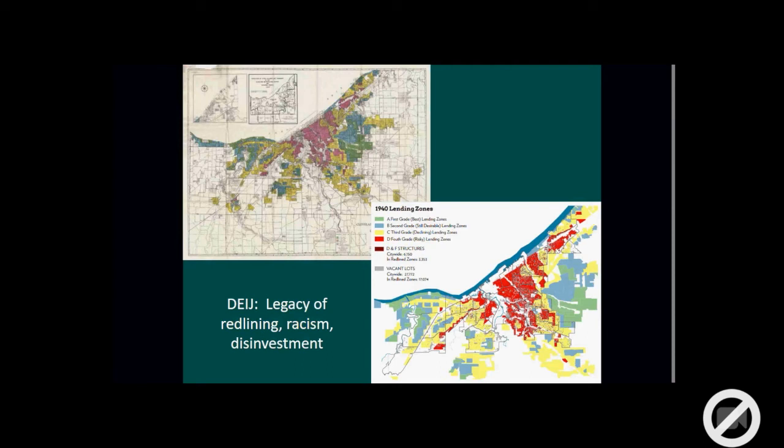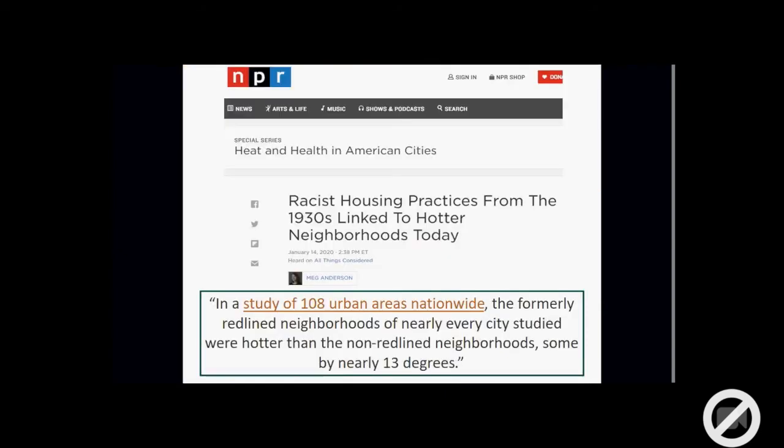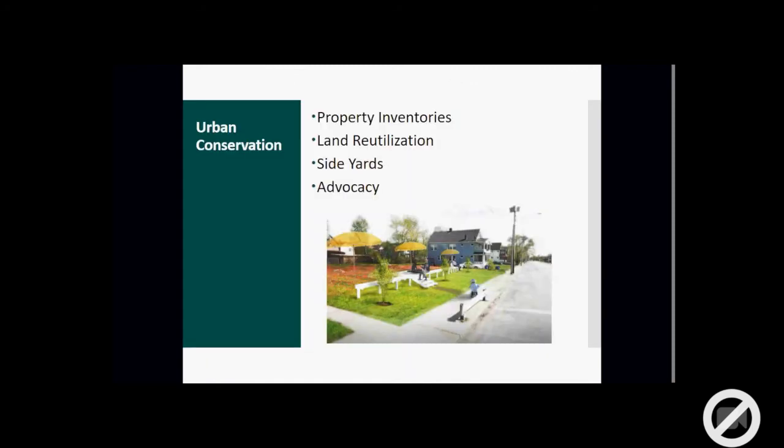So again, we try and use this historic data, even though it's not positive in any way, to inform our work. Again, more information on how even the racist housing practices from redlining in the 30s created more urban heat island effects today. We do property inventories, where we have a team. That was the first thing I worked on with the Land Conservancy in Cleveland in 2015.